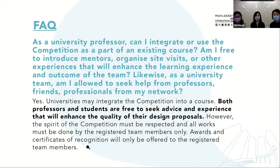So if you want to organize a site visit, please approach JCDC and the secretariat, whose email you will see in the information below, if you want a more detailed explanation. We also encourage you to approach us if you want to speak to the other users, because we don't want to disturb them.